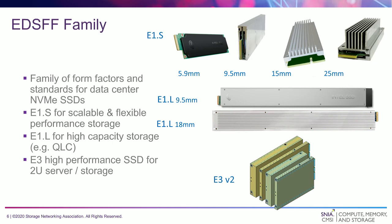And the way we think about E1.S is really, again, you have not as many media sites as U.2, but you'll see here in the slide, you can fit quite a few more of them in a standard 1U server. They've really been designed from the ground up to be 1U optimized. E1, the 1 in E1 stands for 1U. That's really about a 1U optimized form factor of how do you have performance storage and scalable storage in a 1U server.